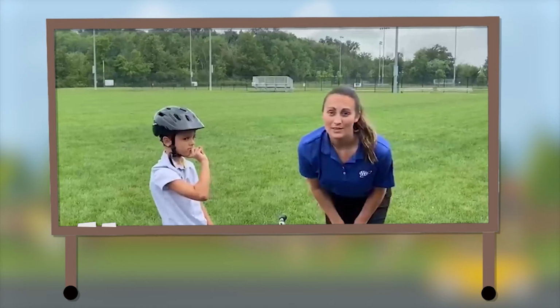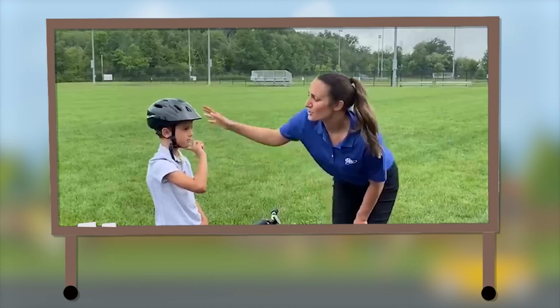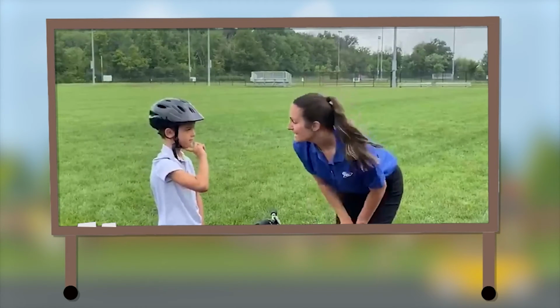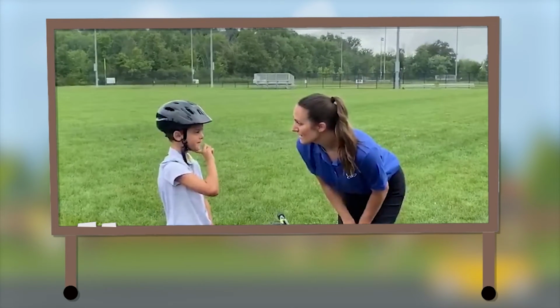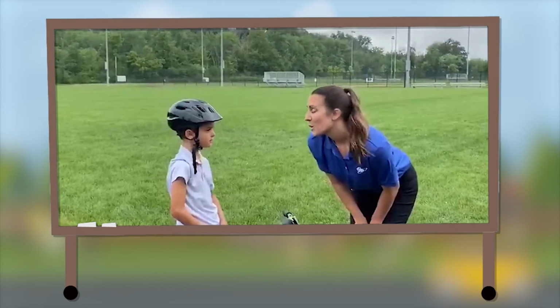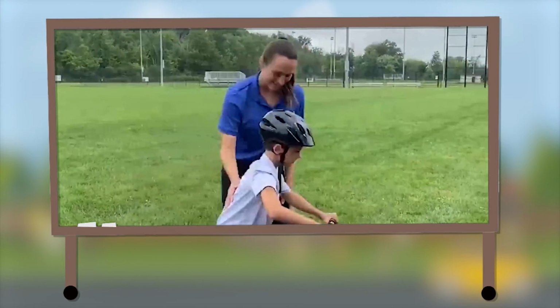That's going to ensure that you can still talk and breathe normally while riding, but it's also going to make sure that your helmet doesn't fall off if you were to crash. Now, anytime you have the opportunity to go bike riding and there's a sidewalk to use, make sure you do that. And remember, always ride with an adult. Now, have fun, be safe.